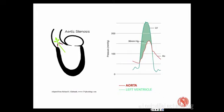Does everyone appreciate that? This peak-to-peak gradient, as we call it, is actually the most accurate measure of how bad the aortic stenosis is. When we often can't figure out how bad the aortic stenosis is, we'll go and do this in the cath lab to get a definitive invasive answer.